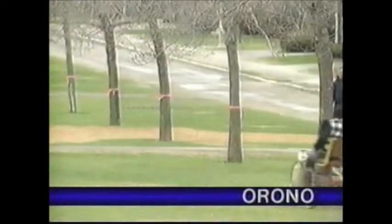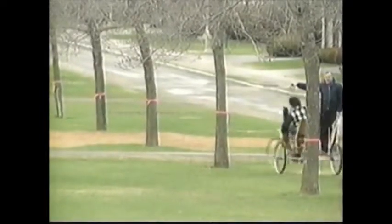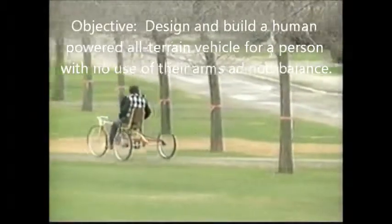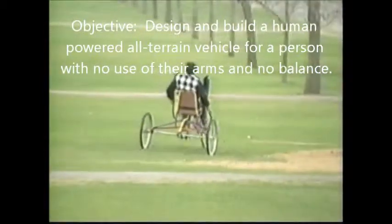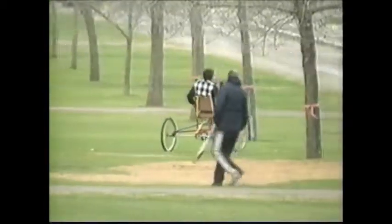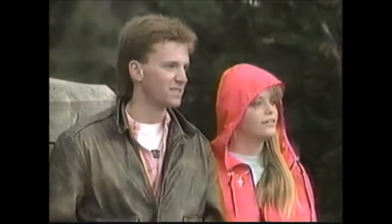They are called human-powered all-terrain vehicles, designed by mechanical engineering technology students at the University of Maine. The goal, to design and build a vehicle for an accident victim who has no use of their hands and no balance. After weeks of work, this was the day to see if the machines would work.